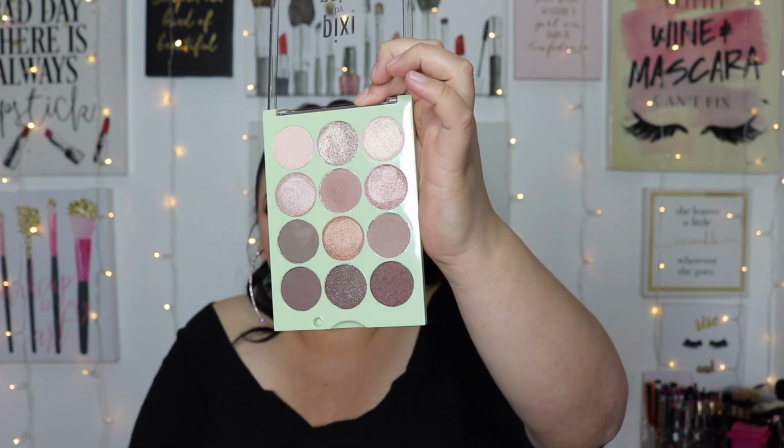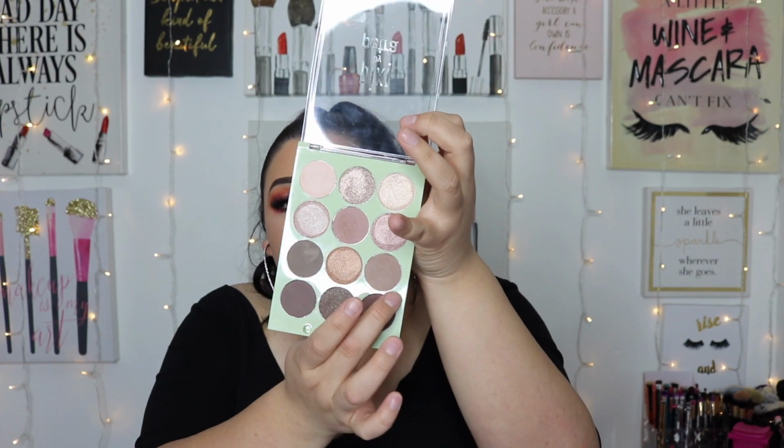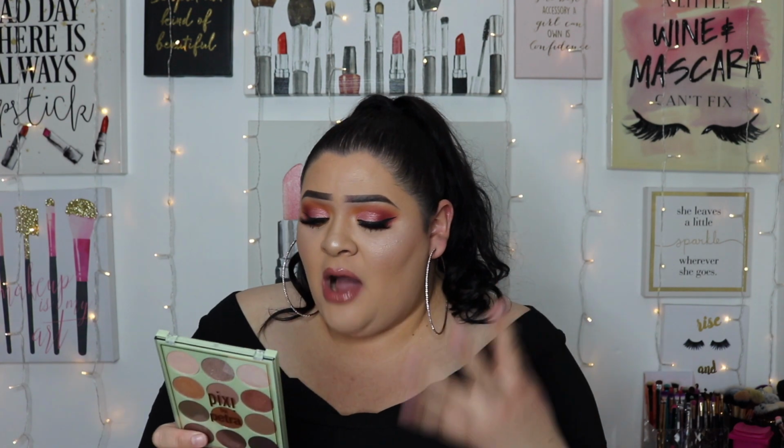I know it's not like me, the colors in the palette, but when you put them on, like this one and this one over here, these 2 matte shades, they actually look much warmer on the eyes, like in the crease. So I really like that. And of course this color right here, the matte cream shade, my type of color. I've been really liking this palette, especially how it blends, how easy it is to just pop a color in the crease and you're good to go.